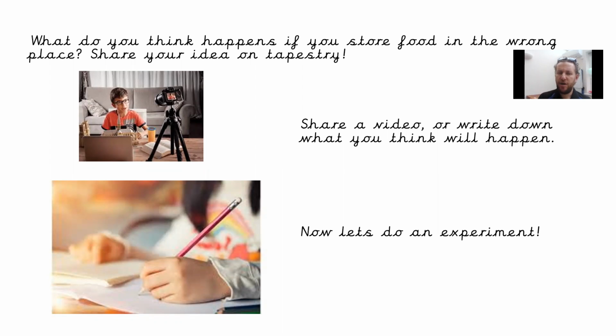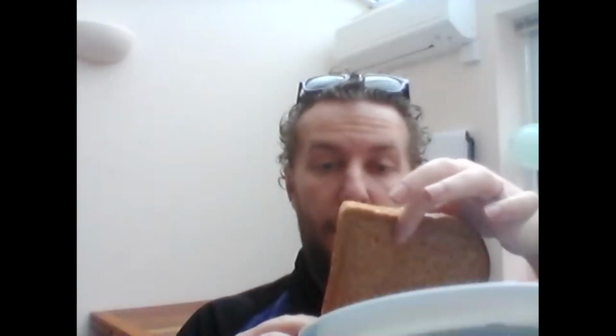Okay, now we're not just going to have a guess. We are going to do an actual experiment. So here's what we need for this. You need a piece of bread and a plate. All I'm going to do is put the piece of bread on the plate, and I am going to put it on my windowsill. What do you think is going to happen to this piece of bread when I leave it on the windowsill? I wonder. We're going to find out.